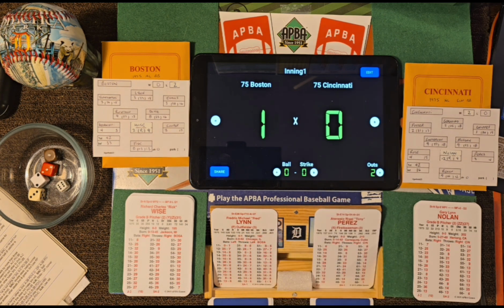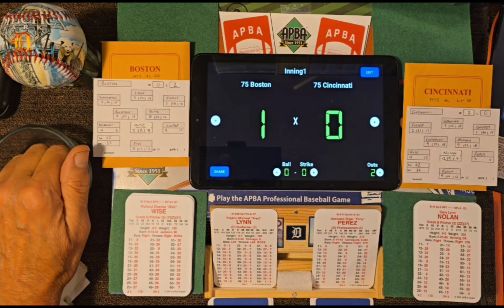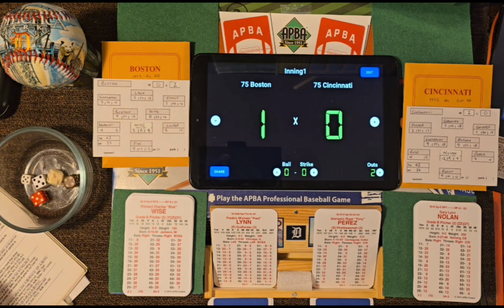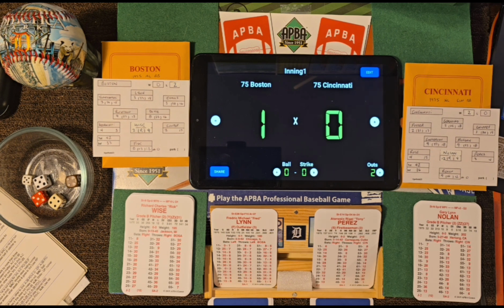Tony Perez up, batting cleanup with Joe Morgan on second base. Rick Wise peers in to get the sign. He delivers. 55 is an 8. 12 becomes a 13. 13 with an 8. That's going to be a little 26. 2 outs. Little fly out to center field. Freddie Lynn puts it away.